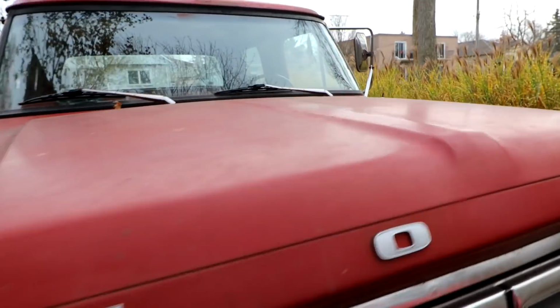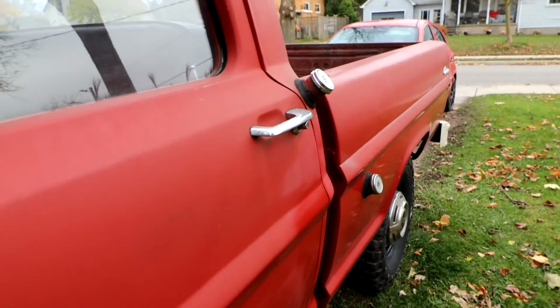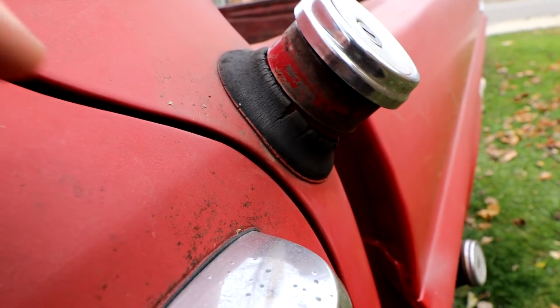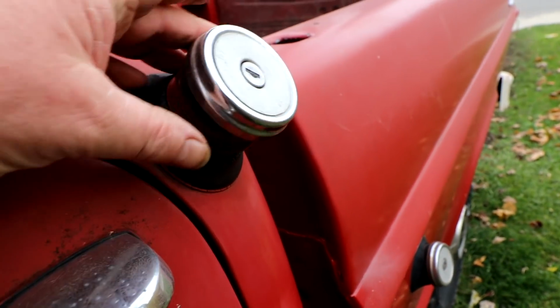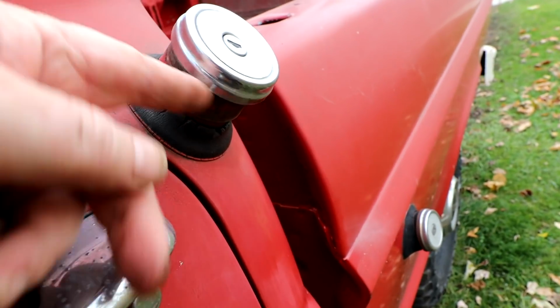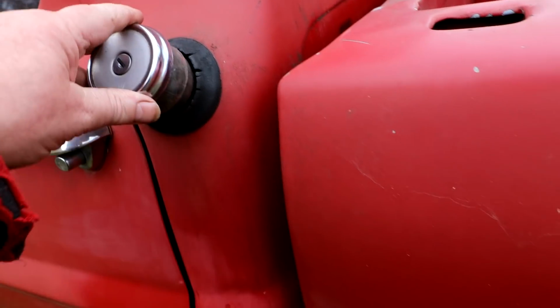I'll show you that filler neck here. So here's that rubber piece. You can see it's all cracked and very dry looking. And here's my gas cap. It flops around. So if I go around a corner, gas spills out and runs down the cab. So that's not very good. So I got a new gas cap.